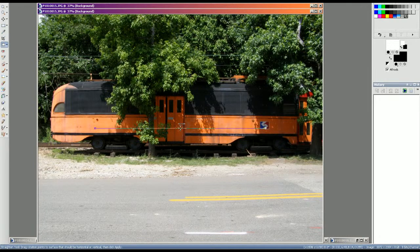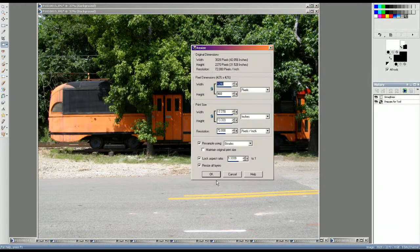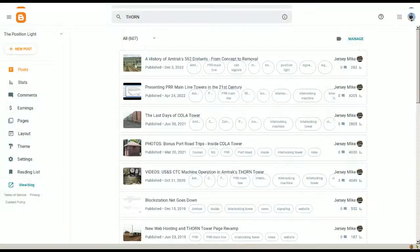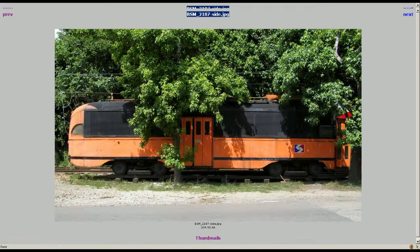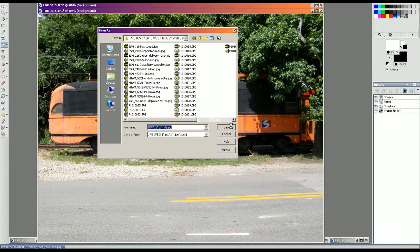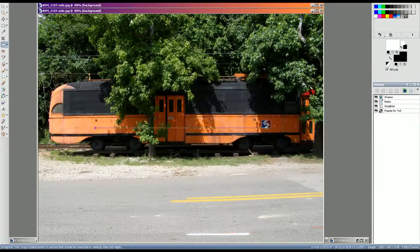And a little side shot of 2187, or at least part of it. I like the maintenance of way orange. Look at the new paint scheme now, and they actually have to put work car on it so that people know it's a work car.